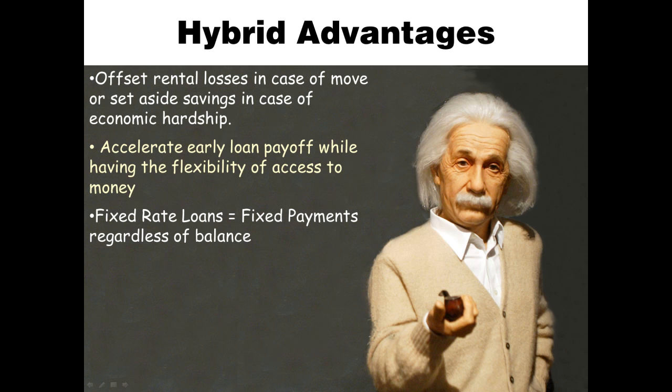So that means that whatever your payment is in the first month or the first year of the loan, you're going to be making that same payment in the 30th year of that loan. The payment never changes. Now compare that to, say, a credit card, which as you pay down the balance, the amount you have to pay each month gets smaller and smaller.